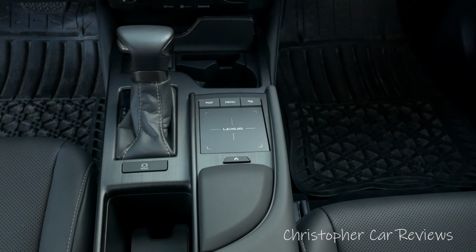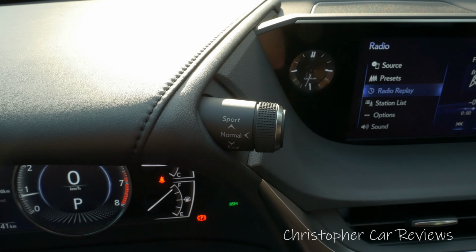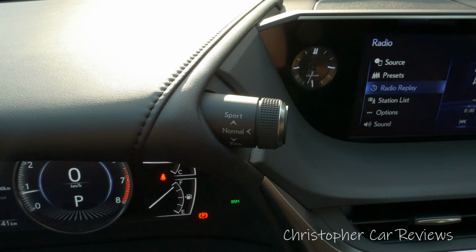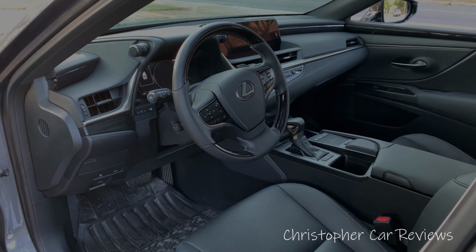The Lexus Safety Suite consists of many features, including an all-important effective dynamic cruise control for highway drive, the core task of this ES. Here are my thoughts on the road.